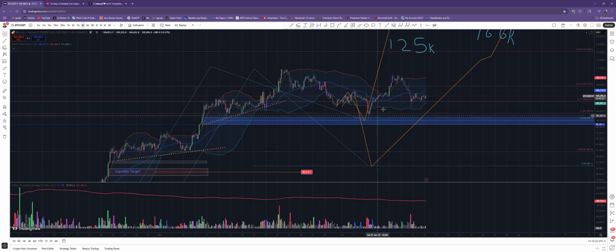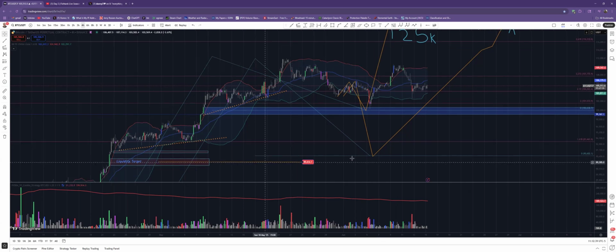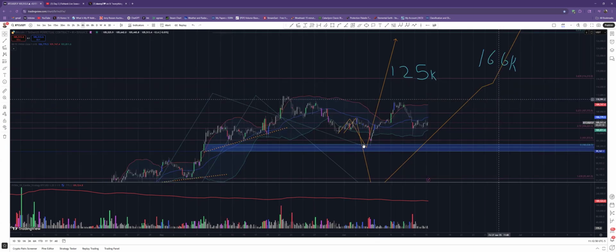Before this move happened, I said to myself, okay, if we go down into this liquidity target, which is, let's just call it liquidity target A, I'd say that'll give us enough juice to get us to 125. If we go down to this liquidity target and we turn back up and create a bullish wick where it just gets eaten up, then my target would be 166. So as it lies right now, I think this move gave us enough power to go to 125K, maybe higher.